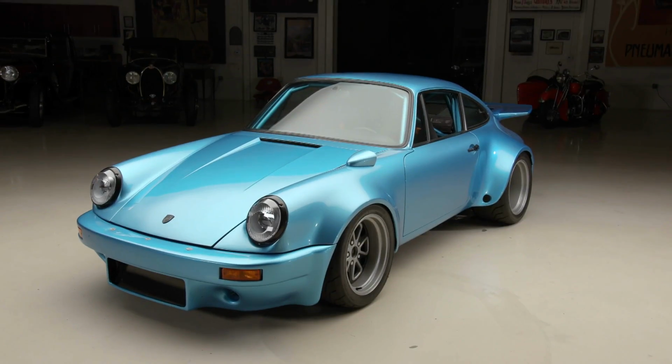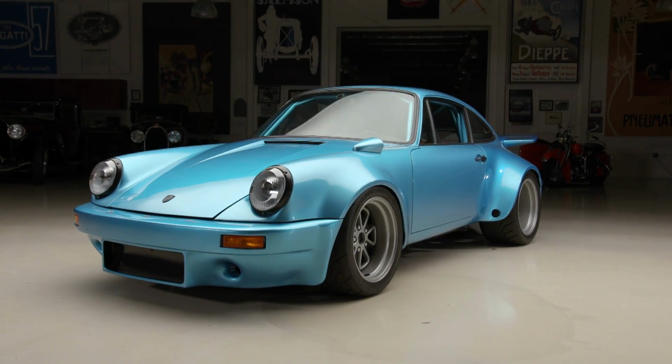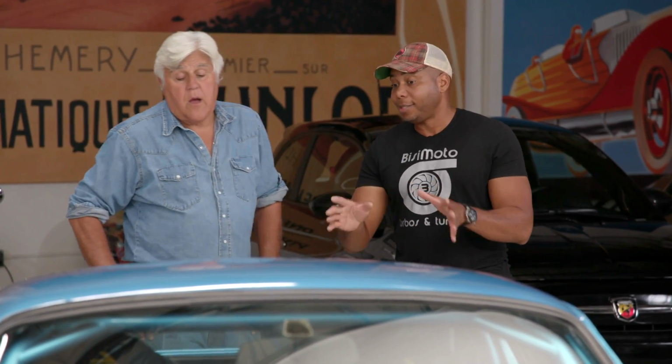Something I haven't talked about is, once again, in my quest for modern technology in an older chassis, this does have a water-cooled power plant from Porsche. It's water cooled. So it does not have just the heads? Not just the heads, the entire block. It has a 996 turbo. Oh, okay.